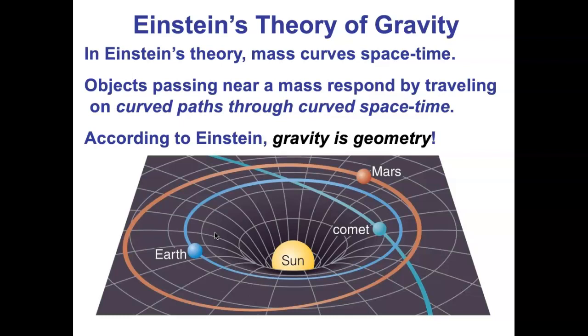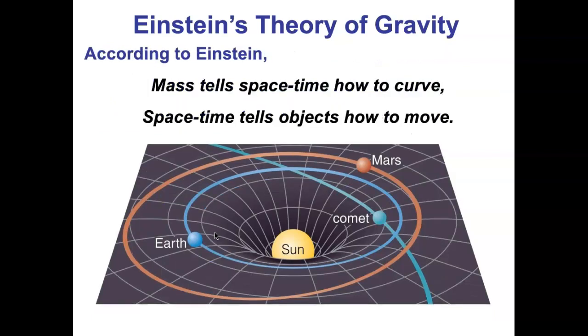That's why Einstein's idea of gravity is totally different than Newton's. According to Einstein, gravity is not a force. Gravity is just the name that we've given to the fact that space-time curves the way mass tells it to. The mass of an object, like a star or a planet, curves the space-time around it, and then that curved space-time tells objects moving through that space how to move. That's why you and I are standing here on the surface of the Earth.